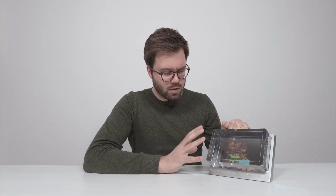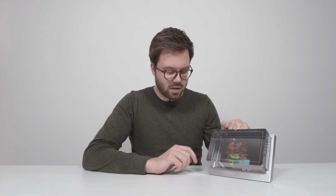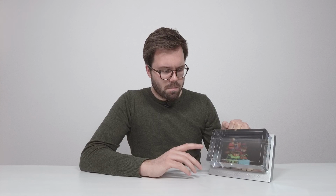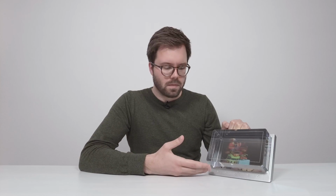About watching content on this, the nice thing is that you don't have to wear a headset or a VR headset. And the great thing about that is that you can watch the content with multiple people. So you can invite clients over, have them look at a new building, that sort of thing. But unfortunately, the viewing angles aren't too big. If you veer off to the side too much, you lose the 3D effect. I found you can look at it with 2 people at the same time, but more becomes challenging. And then you lose the 3D effect, which is why you'd use this display in the first place.